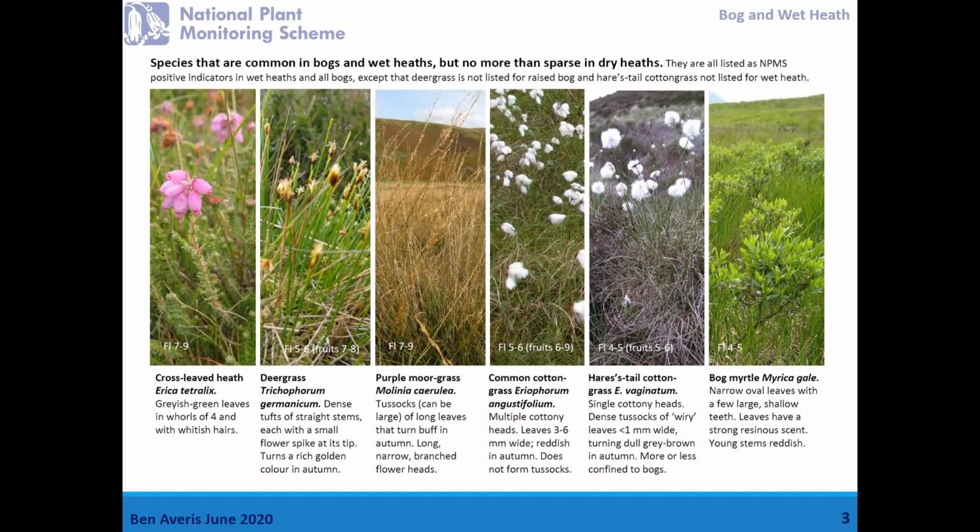Meanwhile, the purple moor grass, towards the middle of that page, is a big tufted tussocky grass with long and rather broad leaves that go that buff colour in the autumn. And it's easy to tell really because the leaf blades get narrower towards their base. It's surprising that happens comparatively rarely among our grasses. Most of our grasses, the leaf blade starts at its base at pretty much maximum width and runs parallel sided for most of its length.